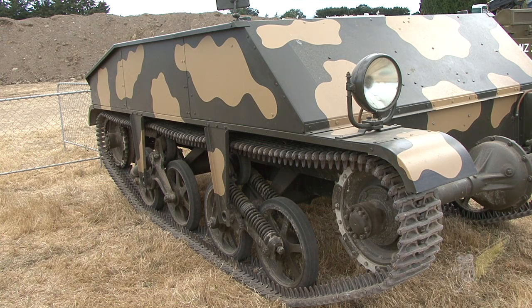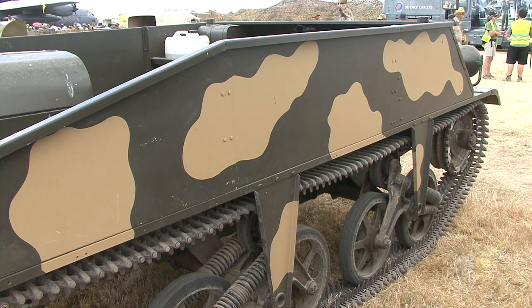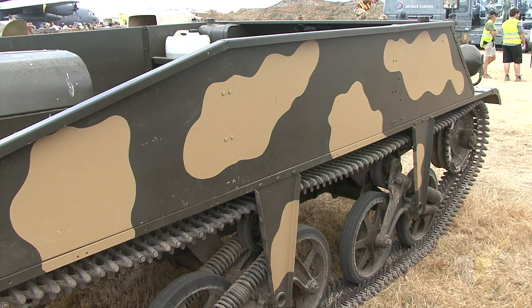So the post-war history of this one, do you have any idea of what it was used for post-war? No real post-war history, other than a lot of these machines. We were just talking about the post-war history of the vehicle.